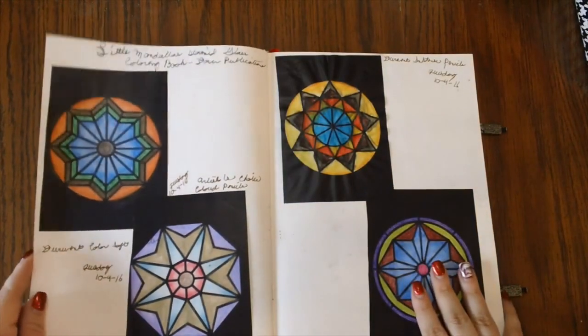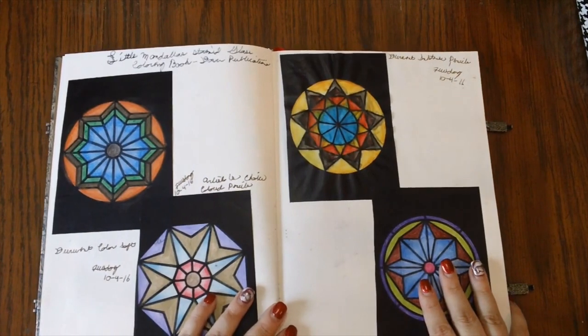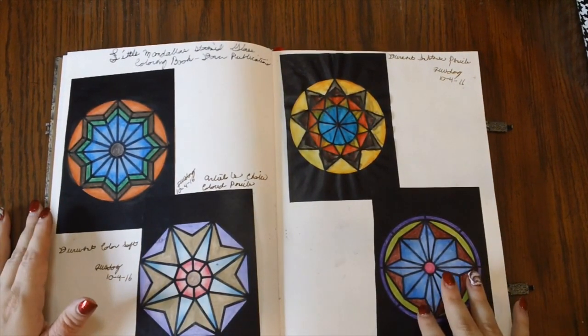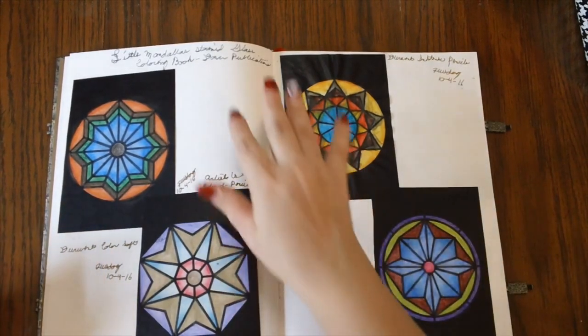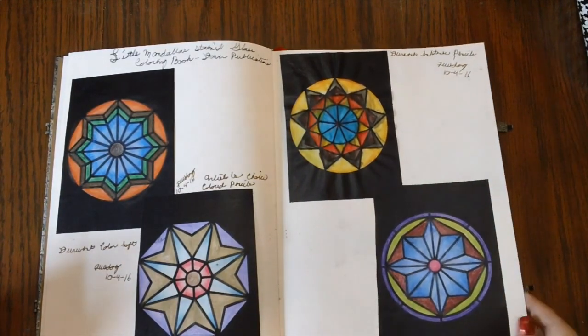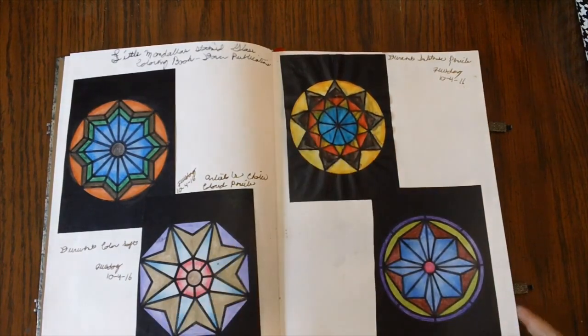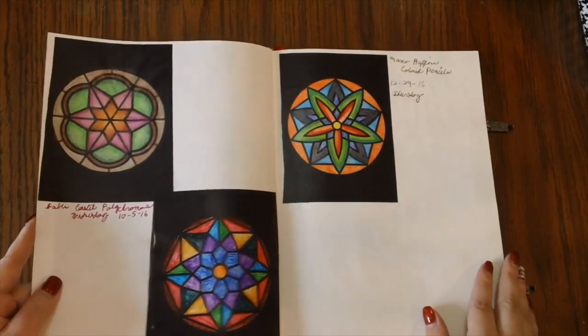Now over here, what I showed you out of that back pocket is the little mandalas stained glass book. And when I complete the pictures, I put them over here in the journal. What I do is I put the date that it's completed, and then I put what pencil I used on it, because I will use all different kinds of pencils. Like for instance, this one up here is Ink Tints. I have Prismacolors.